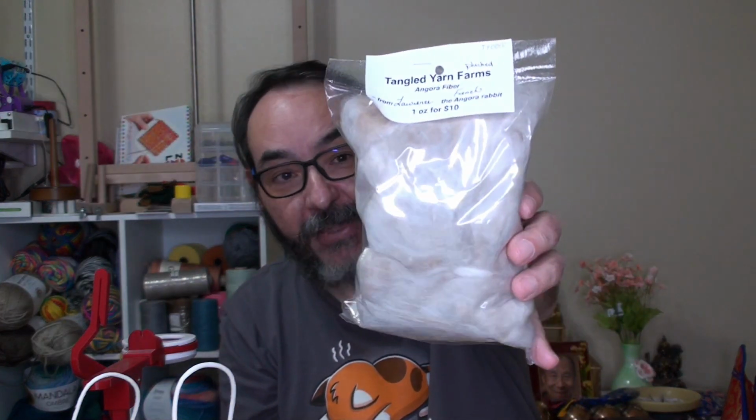I got some Angora. This is from a French Angora rabbit named Lawrence. So I got an ounce of that. I've never spun Angora before, so this ought to be interesting to try out. And what else did I get in here? I got some mohair locks. Mohair is from a goat, right? And this one, the animal's name was Mabel. So I've got some mohair. I've spun mohair blended with wool and bamboo, and it's spun very nicely. So it'll be interesting to see how this does. Maybe I need to blend it with something else.